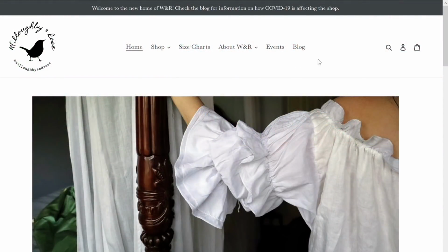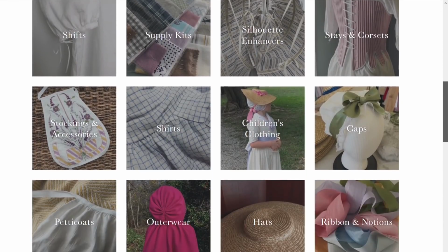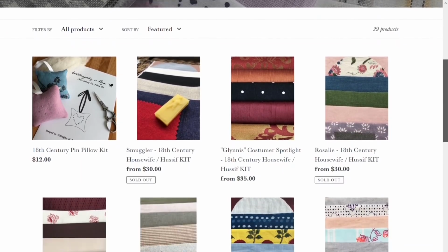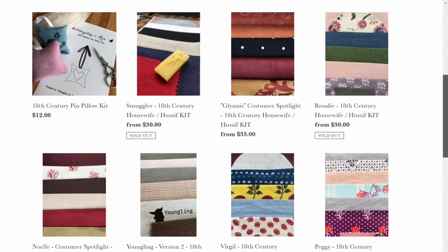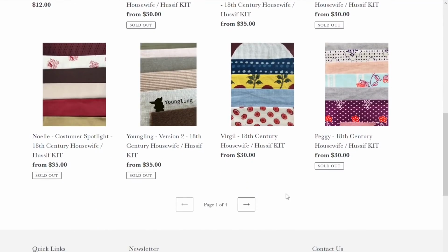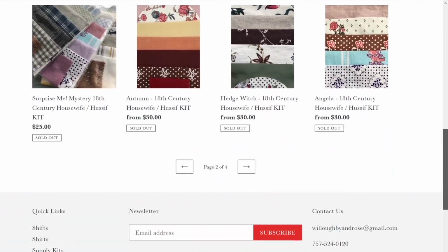Also obvious is going to come up is Willoughby and Rose. I buy kits from her all the time as well. She has many accessories and notions and ribbons and blank hats for you to cover. Here is her supply kit section. Lots of housewives for sure. She just released this 18th century pin pillow kit. We have a new featured costumer for the Hussif Housewife kit, who is Glynis, and those are some beautiful fabrics, I tell you. So lots of kits on her site. Lots of them are Hussif kits, but there are other things as well.